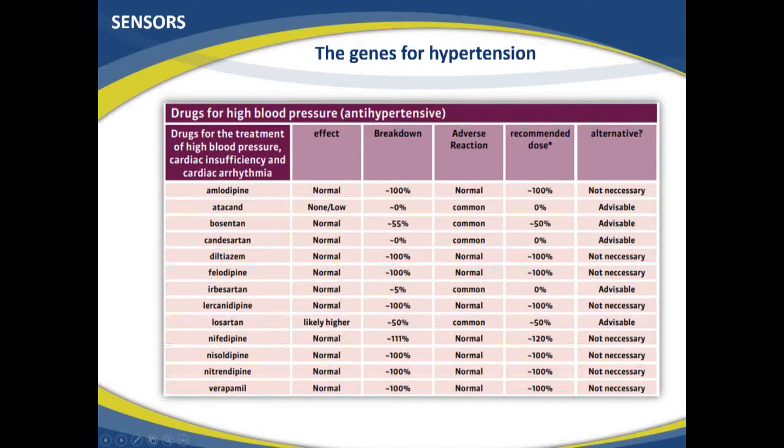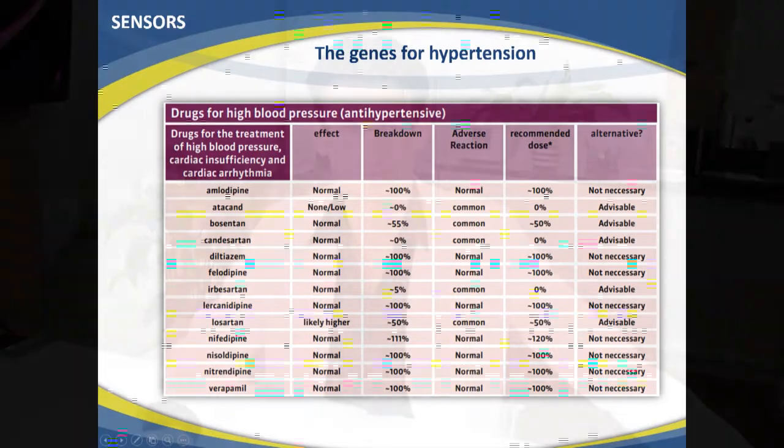So as you can see here, certain drugs are not a problem, others are, because of the state of genes. And then it would be good to prefer some drugs that are broken down normally and avoid the ones that have reduced breakdown. So here we can really improve the medical therapy, which is probably the biggest benefit of this genetic test. Many people take blood pressure lowering drugs, and it's important to have the right drug in the right dose to have the right effect and avoid side effects. And that's the end of chapter 43, hypertension and genetics, as specific counseling training for the hypertension sensor.